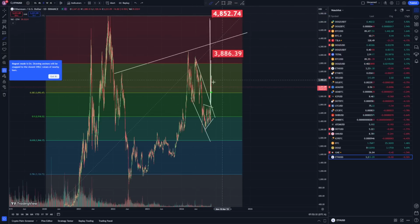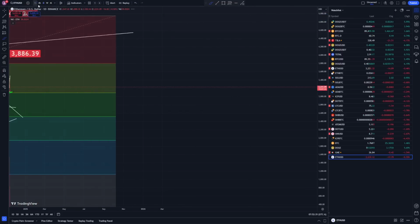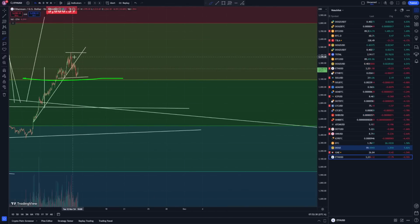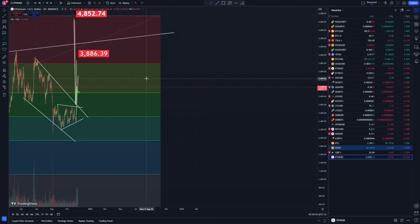Let's see what happens. Let's see if it can continue to push to the upside, though. Like I was saying, let's go back to that hourly time frame. We're on an uptrend, but I'm watching the top and the bottoms right here. So that's what I'm looking at on Ethereum. Let's see, what else do we have? I think that about does it.